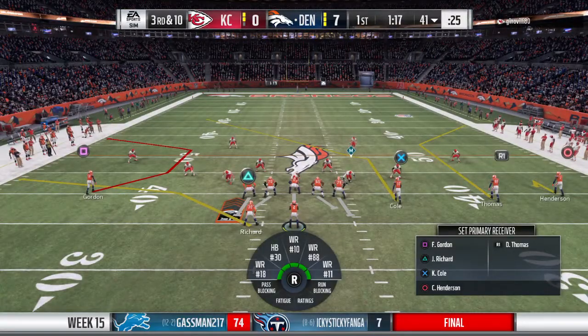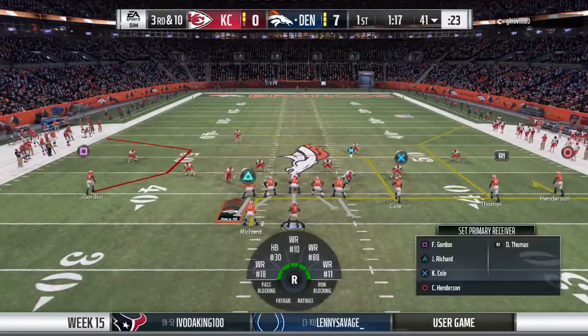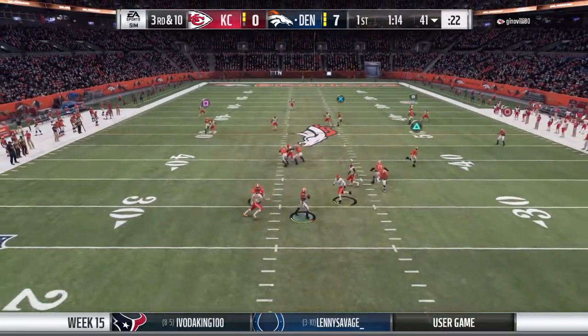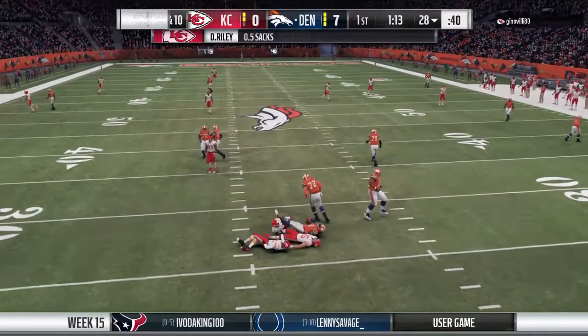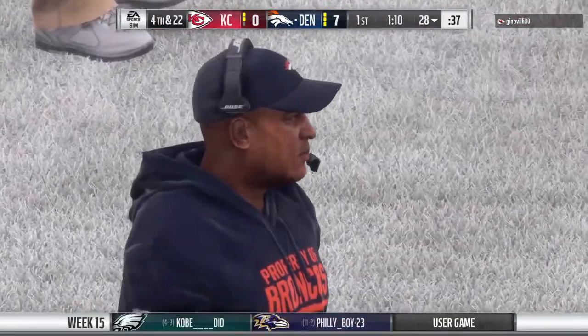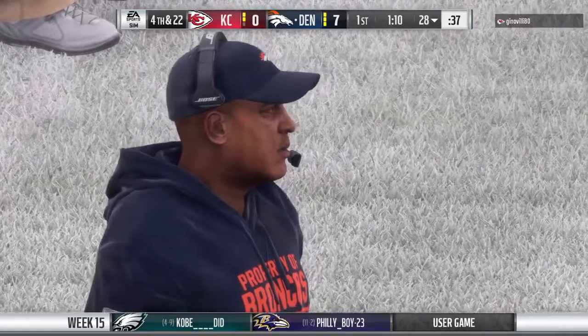Here we go now. Blue landing. Gone. They're going to look to throw. And the Chiefs are going to get him. Duke Riley able to drop him for a loss of 12. And it'll be 4th down.